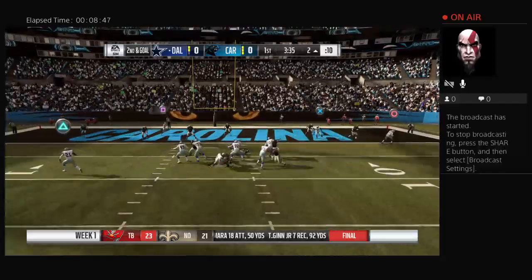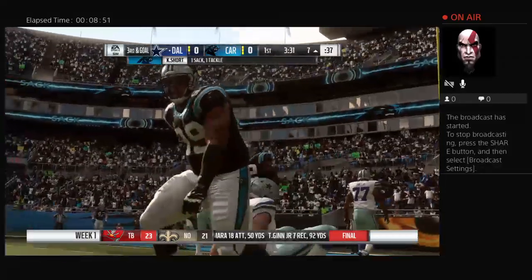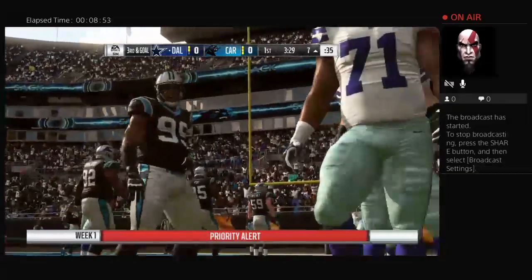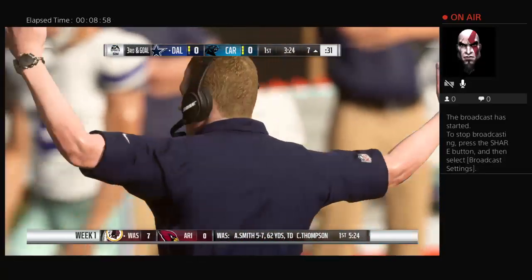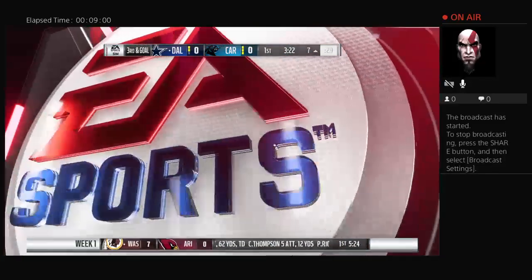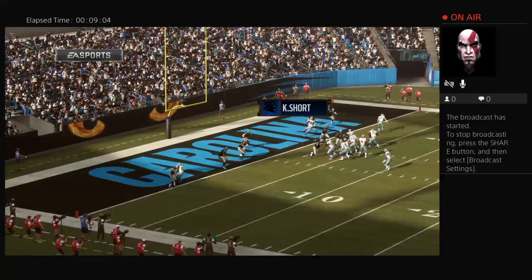Here's Prescott. Blitz coming, and down he goes. K1 short. Getting in there from his defensive tackle spot to snow him under for a loss of 4. When you're this close to the goal line, you got to expect pressure from the defense, so the ball's got to come out fast. Got to get out of his hands quicker.